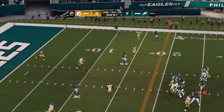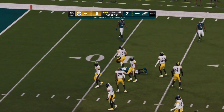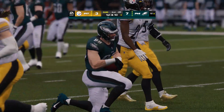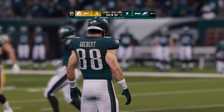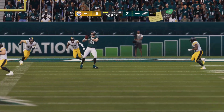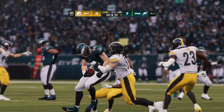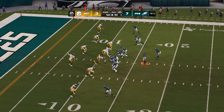Second down, here's Hurts. Open man is Goddard, the tight end. And Goddard going to have an Eagles first down as he's down to the 12. He had the touchdown on the opening drive. Now he's got a first down. And defensively, they were in zone coverage there. Do you have to be a little careful, playing against a good quarterback like he is, to not play too much zone?